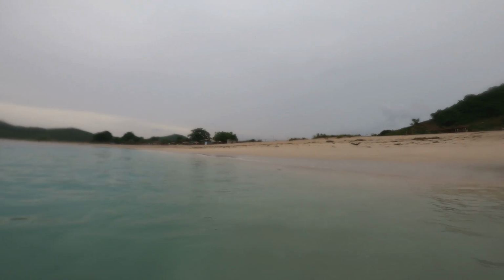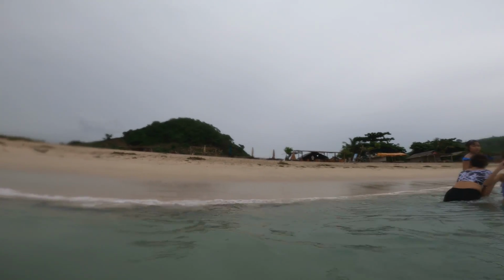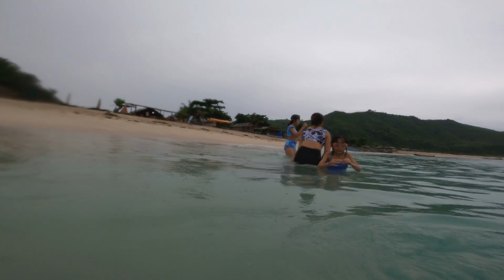Oh, this is gonna be worth the wet ride home. Wet underwear riding a bike for an hour and 15 minutes is always fun. Everybody had a great swim here. The rain stopped finally, as you can see. The weather's clearing up, and now we've got about an hour and 15 minutes ride back to Mataram and the hotel. This was a great stop.